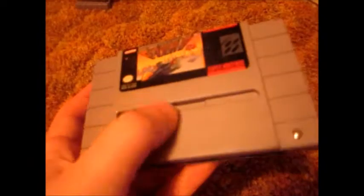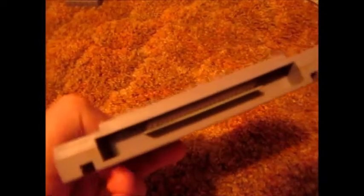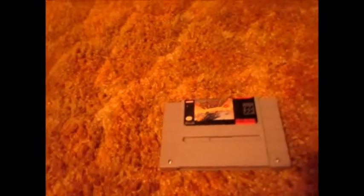F-Zero. I did pick up F-Zero in a previous video, but it was the Player's Choice. So I sold my Player's Choice when I got this one. This is the original. As you can see, it has this original shell. You know how the shells are different? Earlier Super Nintendo games used this kind of shell, if anybody was wondering what the differences meant.